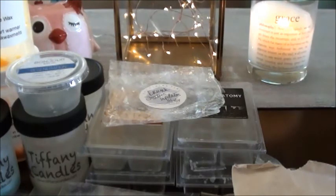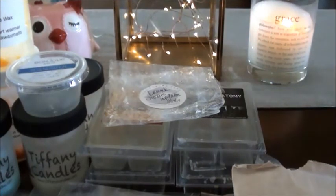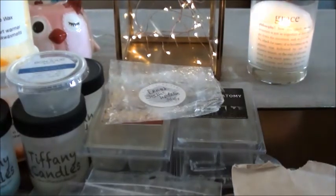It does have her Front Porch undertone to it, but it's that Gain Laundry with a little bit of vanilla. I really do like all of her laundry scents, or the ones that I've tried.